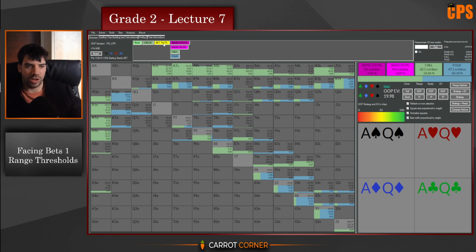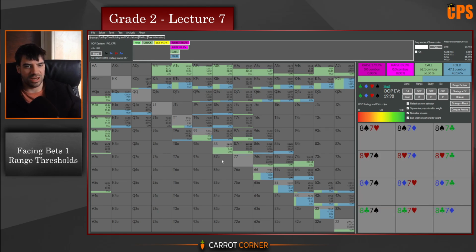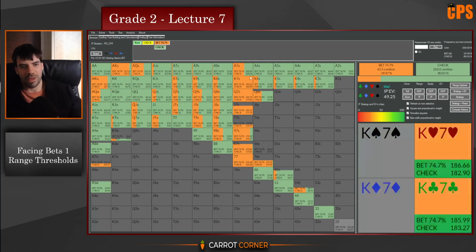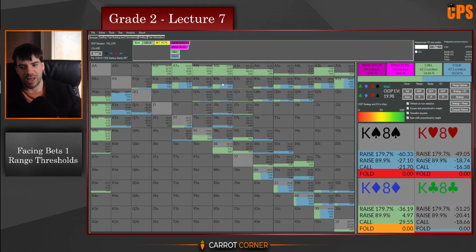Finally, for this one, a frail hand would be something in the vicinity of, I guess, bad king high. Is villain betting bad king high here? Or is he only betting queen high? That's what we have to look at. There's a bit of bad king high. So if we have something like king 8 here, that's going to be an example of a frail hand and very minus EV to call, as you can see.